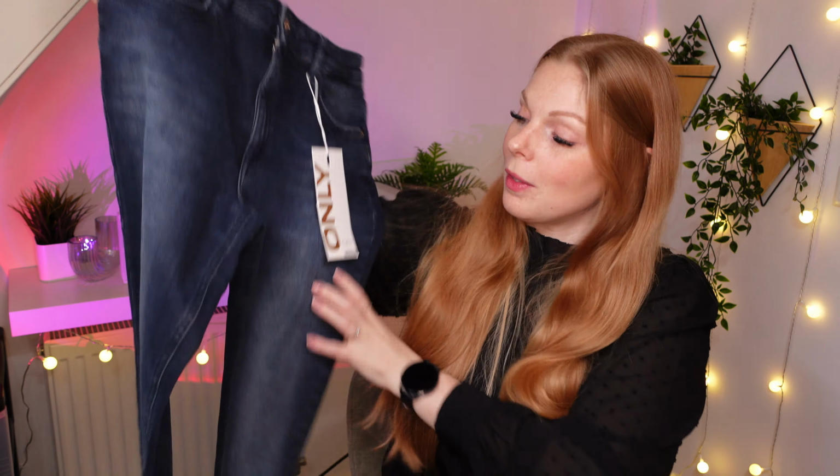Moving on with some shoes from Skechers. They actually gave me this very handy dandy backpack, which is also very handy for the gym. And yeah, I was just very pleased with this kind of bag that they gave me.